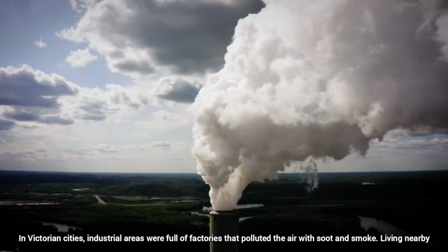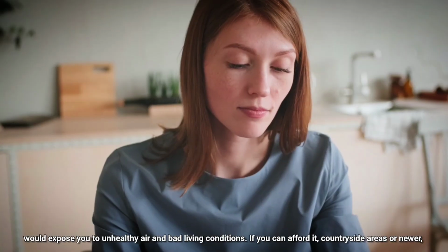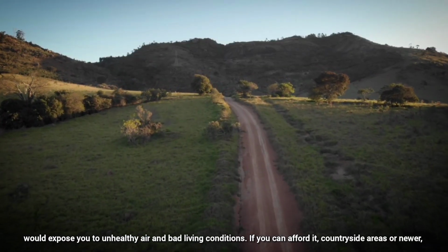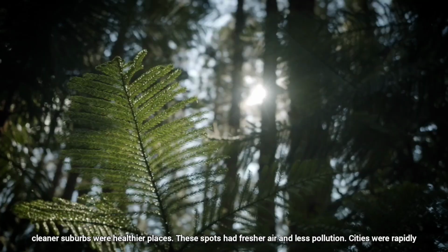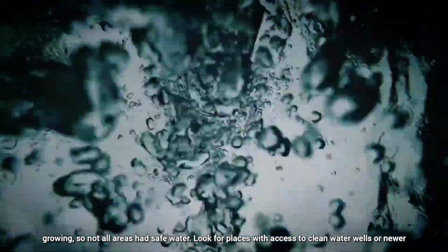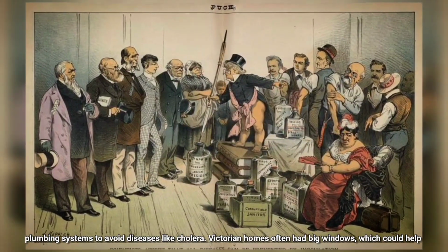In Victorian cities, industrial areas were full of factories that polluted the air with soot and smoke. Living nearby would expose you to unhealthy air and bad living conditions. If you can afford it, countryside areas or newer, cleaner suburbs were healthier places. These spots had fresher air and less pollution. Cities were rapidly growing, so not all areas had safe water. Look for places with access to clean water wells or newer plumbing systems to avoid diseases like cholera.